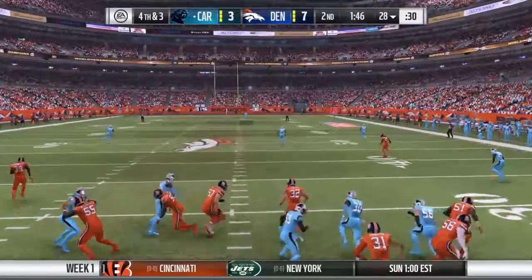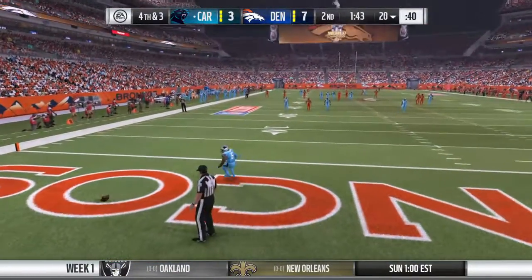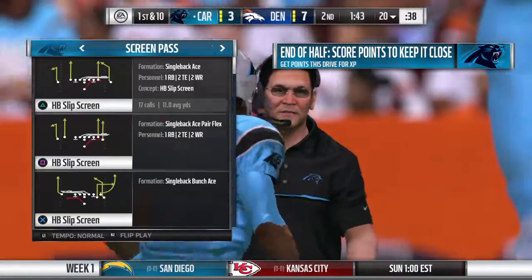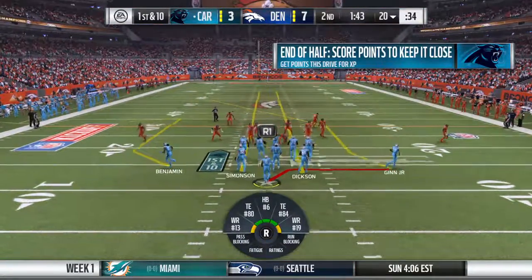He'll send this away into the Rocky Mountain night, and it's a good one. Not what he was hoping for there, as this will hit in the end zone for a touchback. Carolina getting set to take the field, and they're coming off a three and out, my friend.